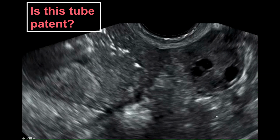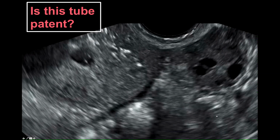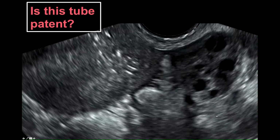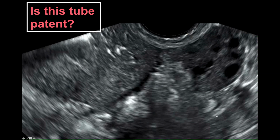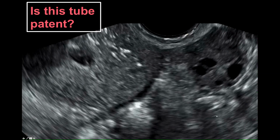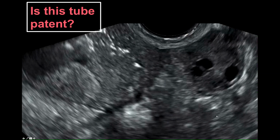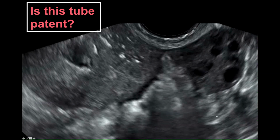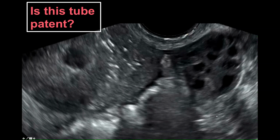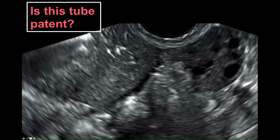Doesn't mean the tube is blocked. They could be having a tubal spasm. I do put in my report that I did not see a hydrosalpinx at the end of the procedure. That's clinically relevant because if there was a hydrosalpinx and they were going to undergo IVF, then they would need surgery. So if you don't see the air bubbles coming out, you just say patency could not be confirmed through that tube.